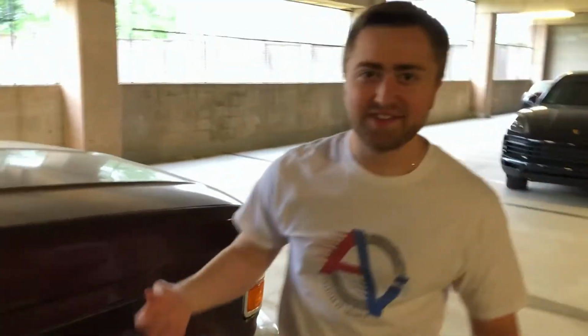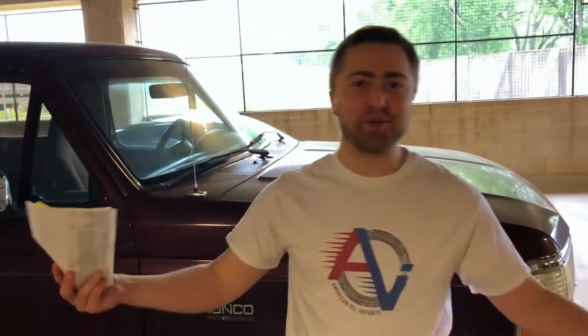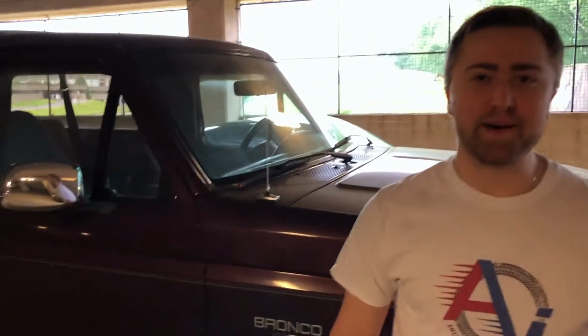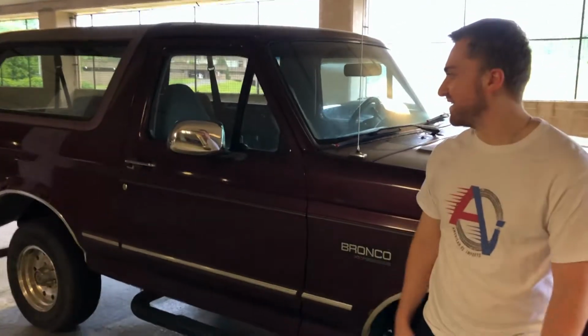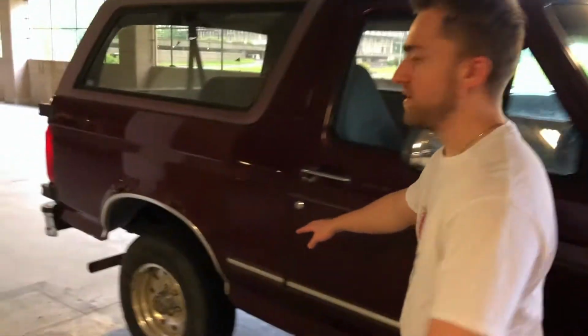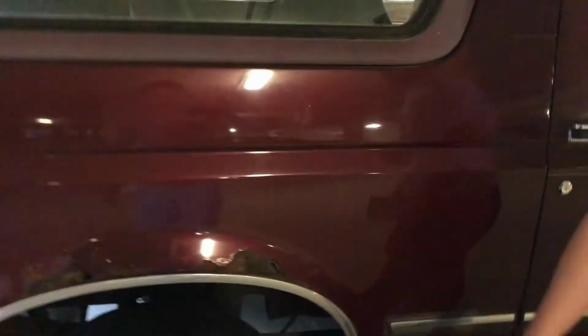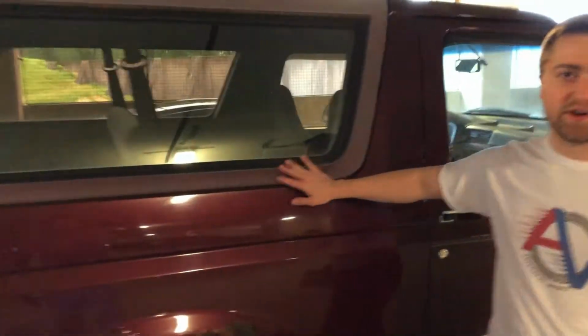But yeah, that's not too much of an update, but I know some people have been asking what's going on with the Bronco. So it's here, getting some fixes with it, getting it drivable at least. Obviously, we still have plans to do the rust right here, get this repaired. Still trying to find somebody to work on it.